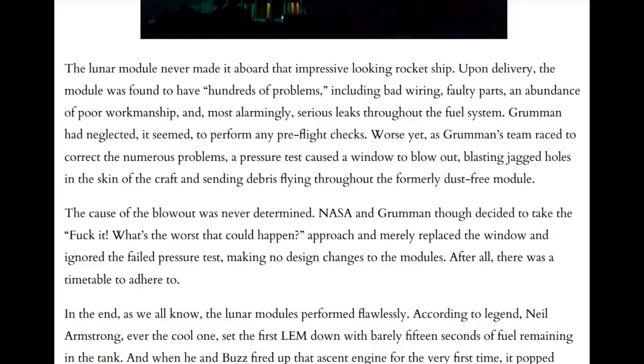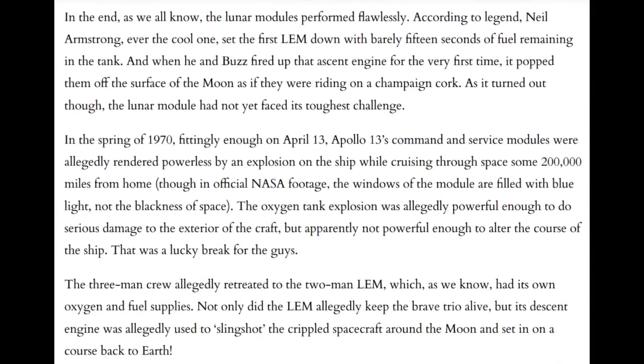NASA and Grumman, though, decided to take the what's-the-worst-that-could-happen approach and merely replace the window and ignore the failed pressure test, making no design changes to the modules. After all, there was a timetable to adhere to. In the end, as we all know, the lunar modules performed flawlessly.